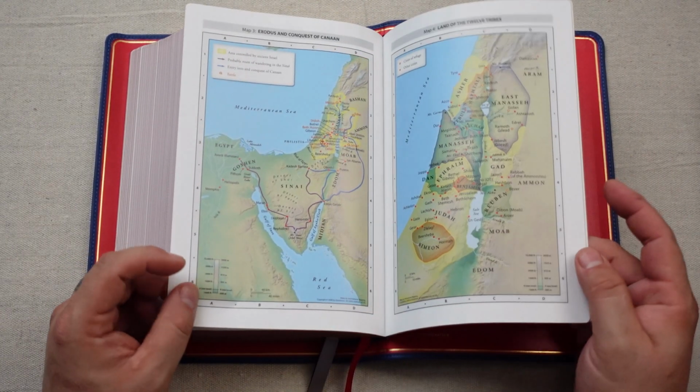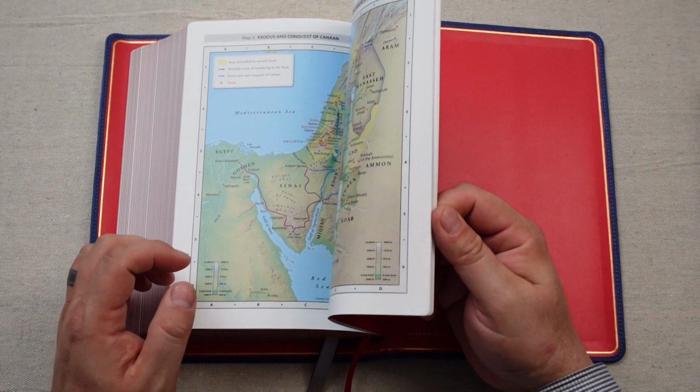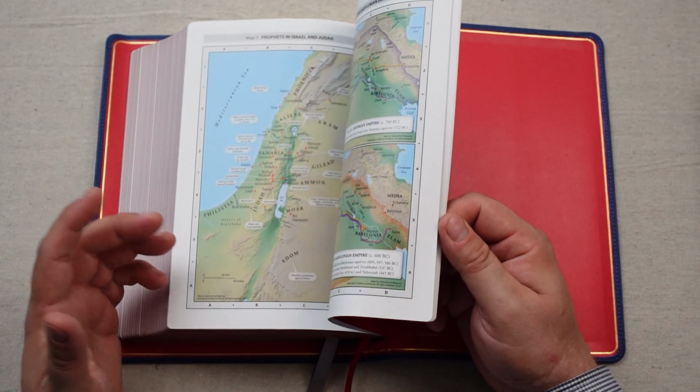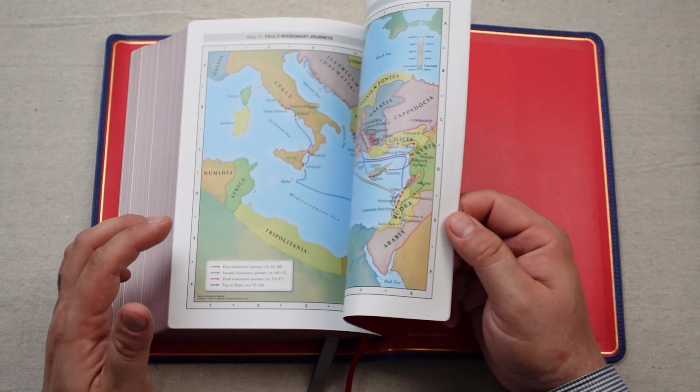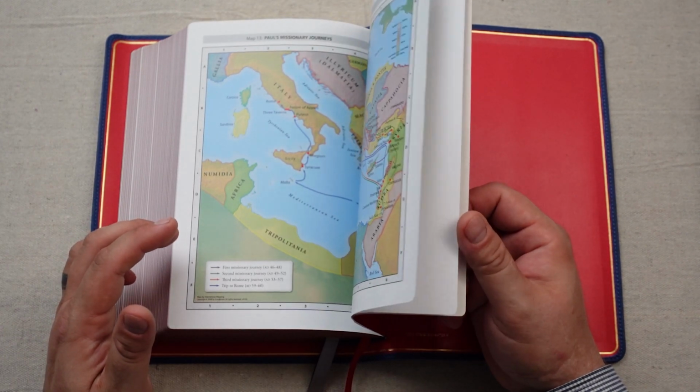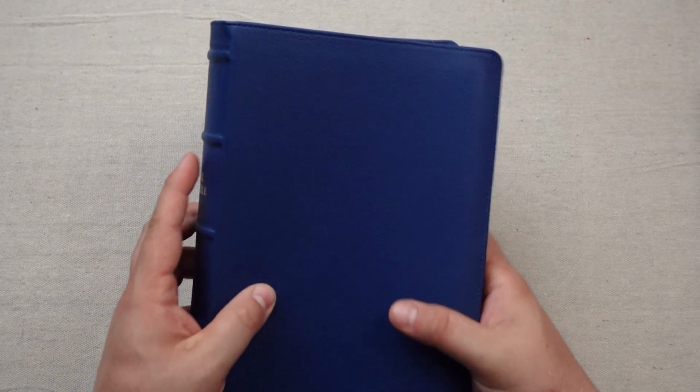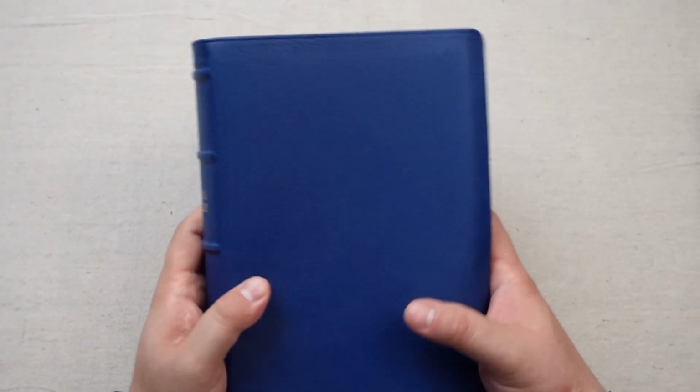Now the maps I do not like. They are on glossy cardstock. They're the same maps that we're used to seeing. They're not easy to write on without it smearing. I really would love for these to be done in Bible paper or in some matte cardstock. It is nice to have this beautiful leather in this beautiful color. And lastly, I'll show you the hand test. It's pretty floppy. I mean, but it feels good though.